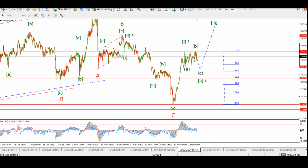But it seems like we've got a slight new high today, but it has come as a 3-wave pattern. So we've got wave A down, wave B up, and then we should break to a new low in wave C with a minimum target, let's say, below 23.60, but a preferred target down at around 23 or 23.10 to complete a second wave.